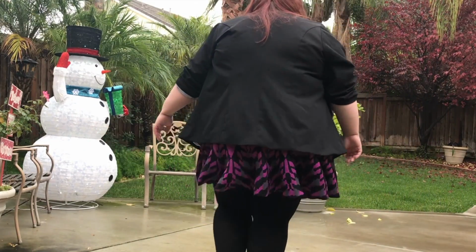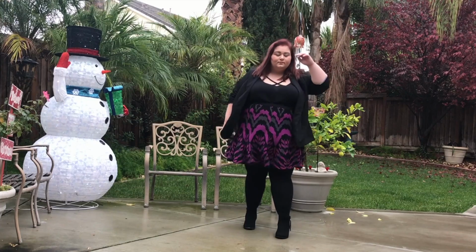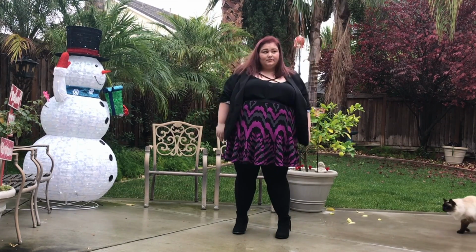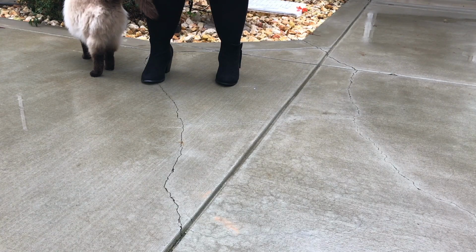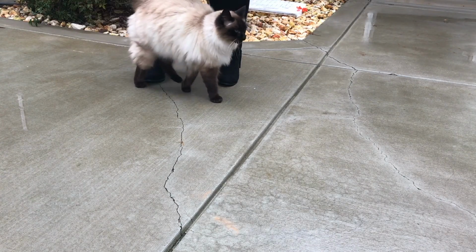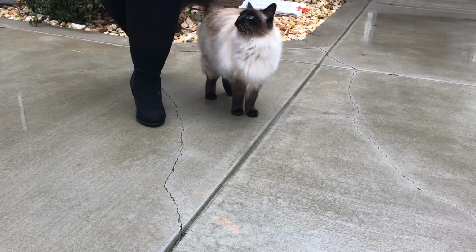But on this foot, because I do have a little bit of swelling from when I sprained my ankle a few years ago, it's nice because it gives me just that extra inch, just a little bit of extra room that I need for my foot. It's not generally swollen, it just didn't really heal right, so it's just bigger than the other ankle. And so yeah, it just gives it that little extra hint of room that I need. But yeah, I really like these.